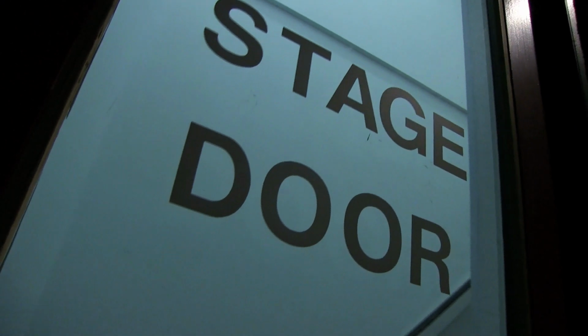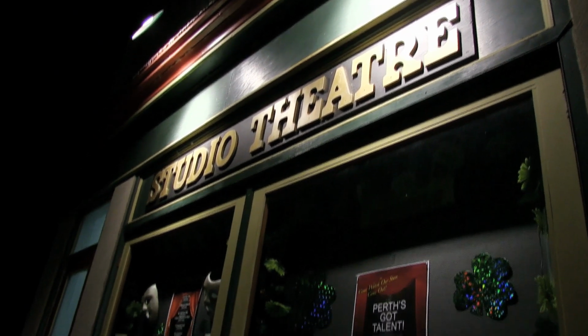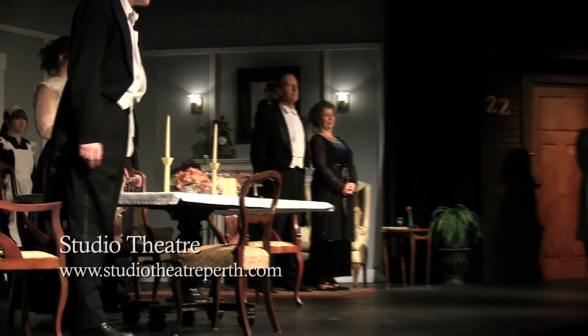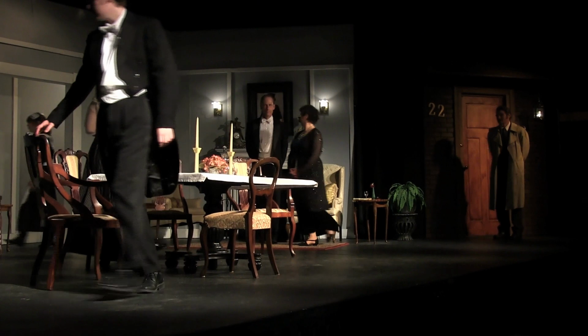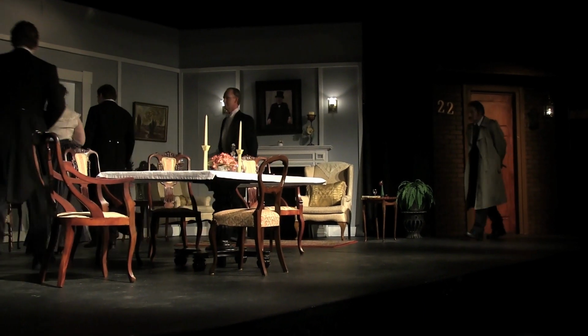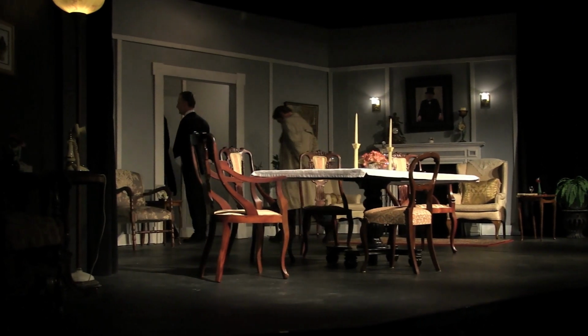Some people come here for the theater. There are at least 3 dramatic companies and a long theatrical tradition. This is the company of the Studio Theatre after a recent performance of J.B. Priestley's An Inspector Calls. The Studio Theatre is also the site of many musical performances.